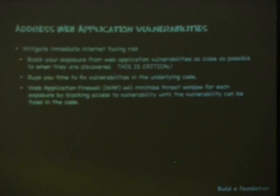Okay, we're into addressing the vulnerabilities now. Absolutely, the most important piece here is to block the immediate exposure as fast as you can. Once you find something, you need to block it as fast as you can. There's ways of blocking it without having to fix it at the code level. If you find 100 cross-site scripting vulnerabilities, it's going to take a long time to divert the developers' attention away from their current activities to address those. So just make sure that you're working to address your vulnerabilities as fast as you can.